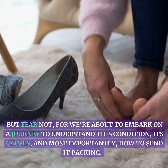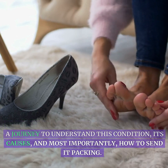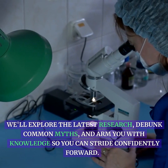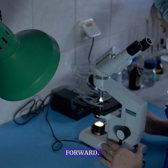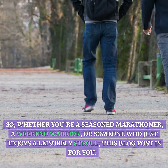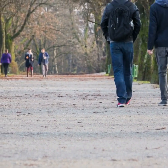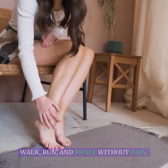But fear not, for we're about to embark on a journey to understand this condition, its causes, and most importantly, how to send it packing. We'll explore the latest research, debunk common myths, and arm you with knowledge so you can stride confidently forward. So, whether you're a seasoned marathoner, a weekend warrior, or someone who just enjoys a leisurely stroll, this blog post is for you. Because let's face it, we all deserve to walk, run, and dance without pain.